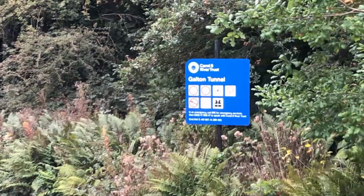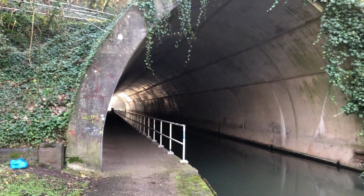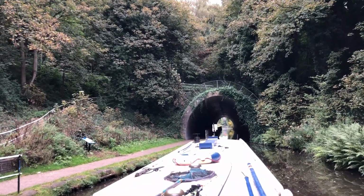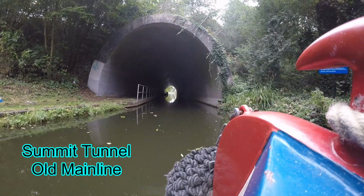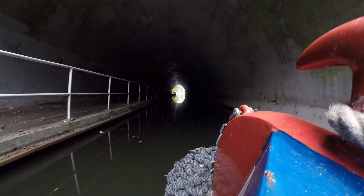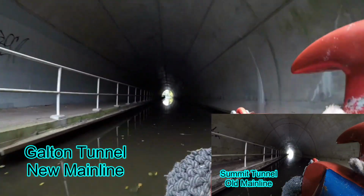So the Galton Tunnel is much more of a modern construction. What's happening is the busy A4151 Telford Way is running across the top. Now that was put in place because they made the Galton Bridge a pedestrian-only bridge. So you'll recall that we went through a similar tunnel that was known as Summit Tunnel. It's basically the same road going over the top of both canals. So both tunnels were of a very similar construction with just the concrete semicircular hoops going over the top.